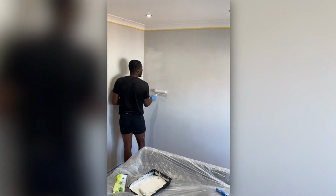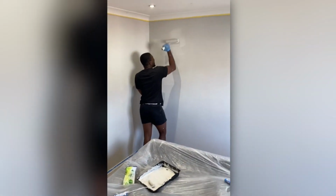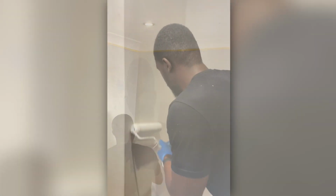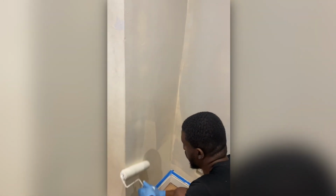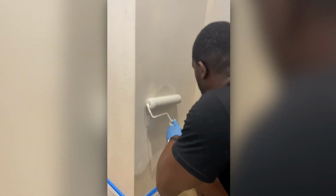So this is the room I got help with as well. As you can see me here, I was just dancing and singing and enjoying my Rihanna. So yeah, as you can imagine, this took a very long time. I didn't think it would take as long as it did, until you do one wall.